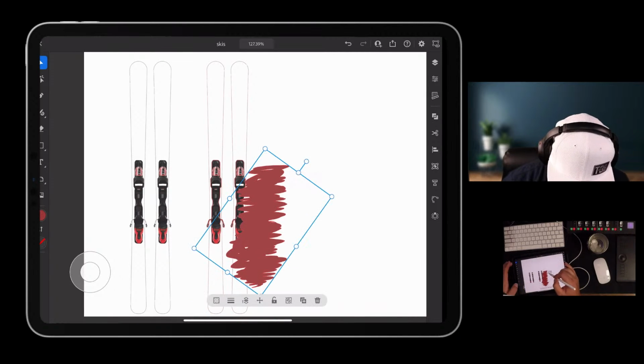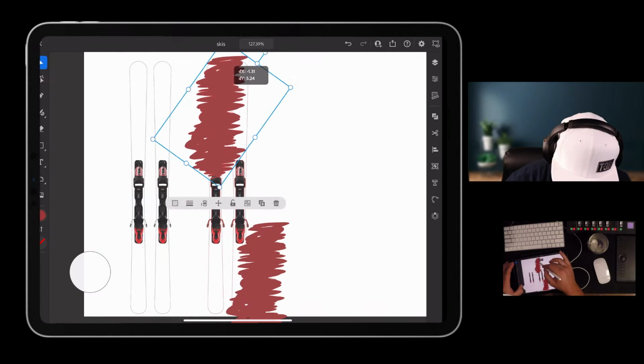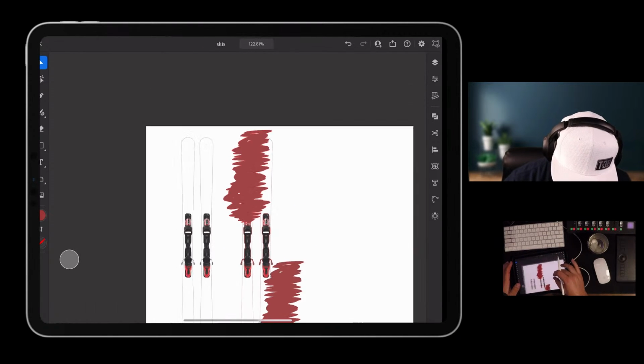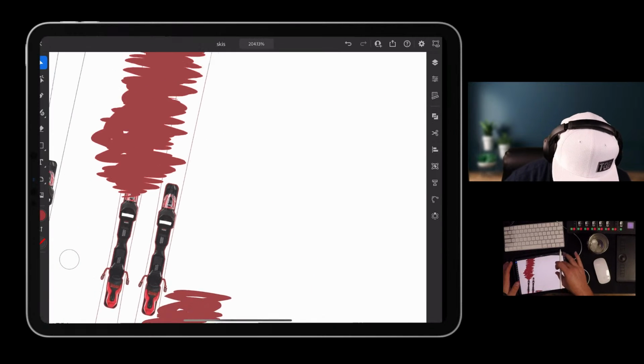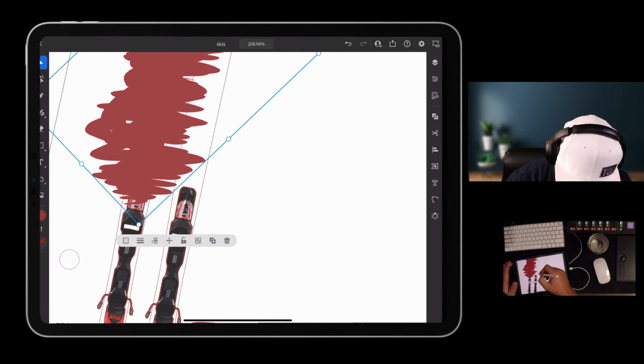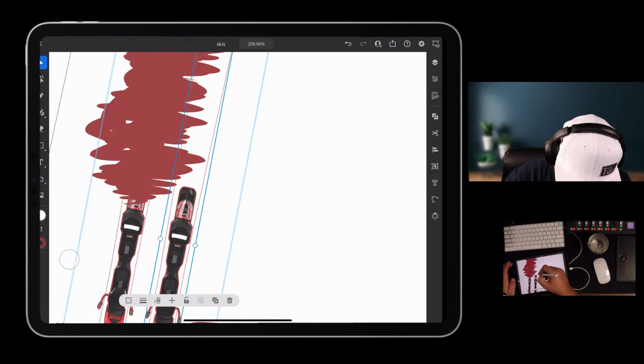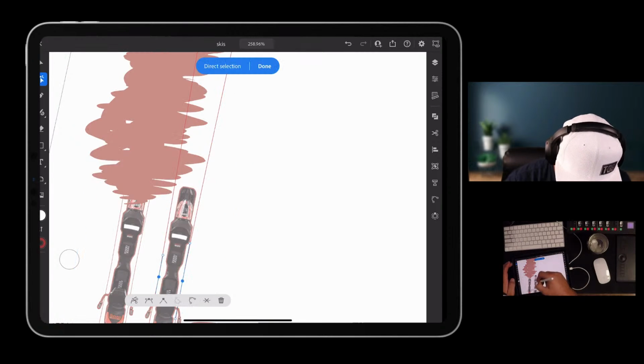Does this duplicate it? No. I need to, there we go. Boom. Okay, we are going to grab... Oh yeah, I love that we can rotate the canvas now in this too. I'm going to drill down into this shape until I just have the singular ski outline selected.